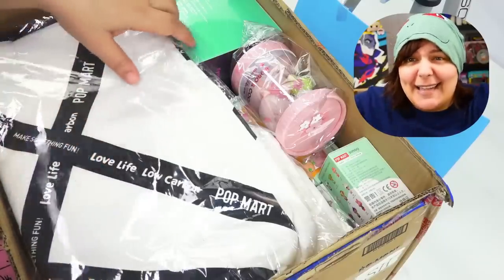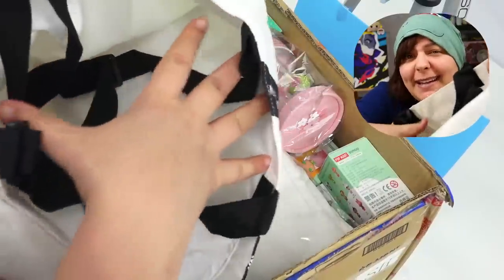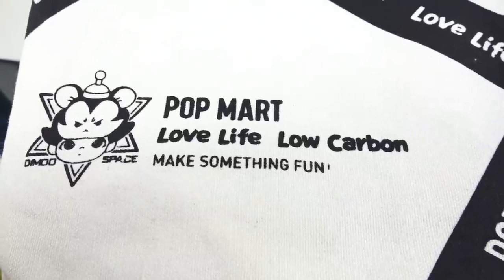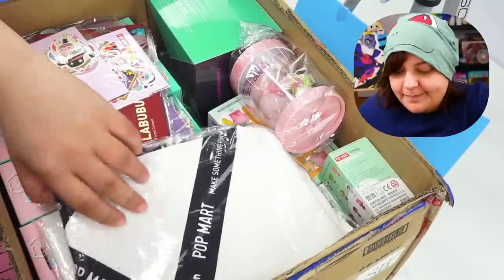Don't ask. So the first thing I notice is a bag, I guess, I think. Ooh, a reusable bag. This is really cute. And it's padded on the inside. And the logo's pretty cute. It has Pop Mart, Love Life Low Carbon, make something fun.